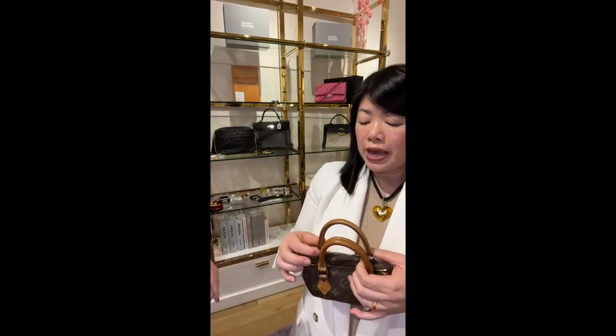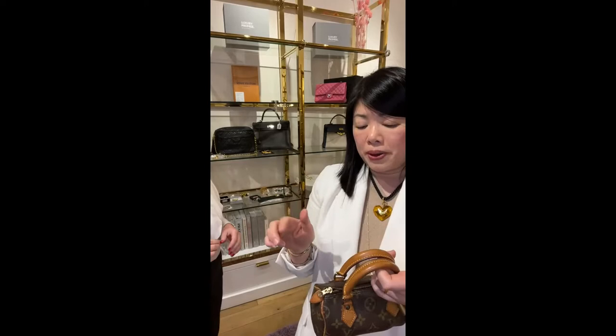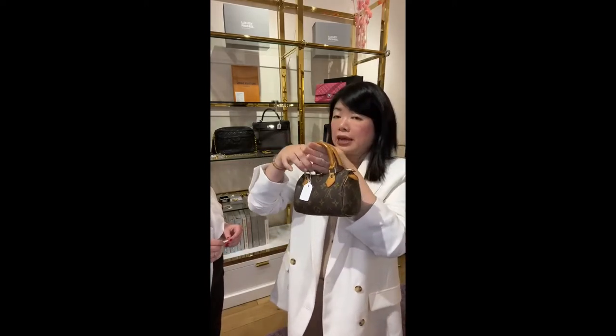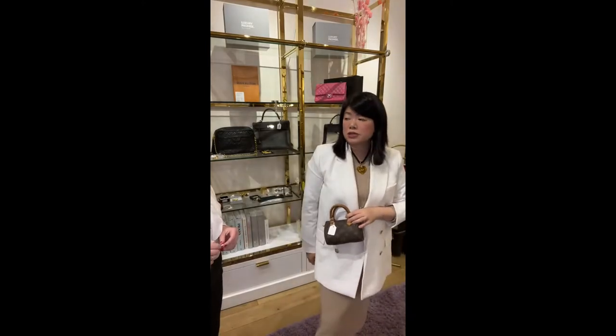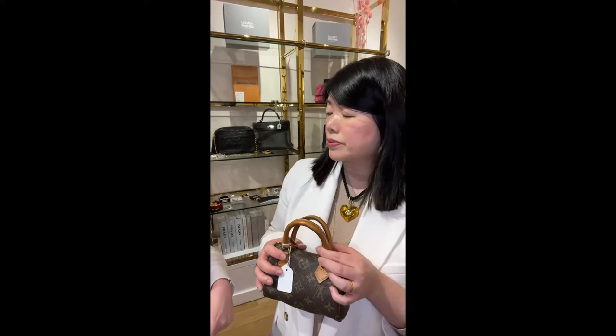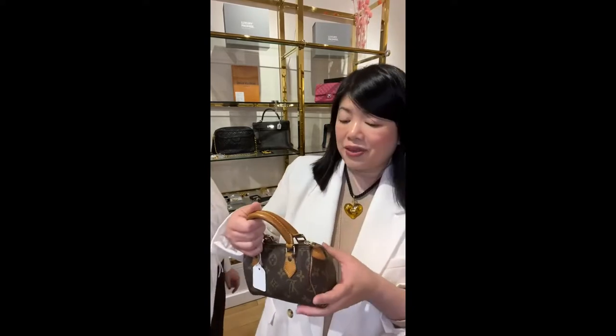So what we have seen, and we have sold in the past, you can actually attach a shoulder clip and wear this as a crossbody style bag. This one doesn't come with it, or you can just get the shoulder strap from Louis Vuitton and add this.